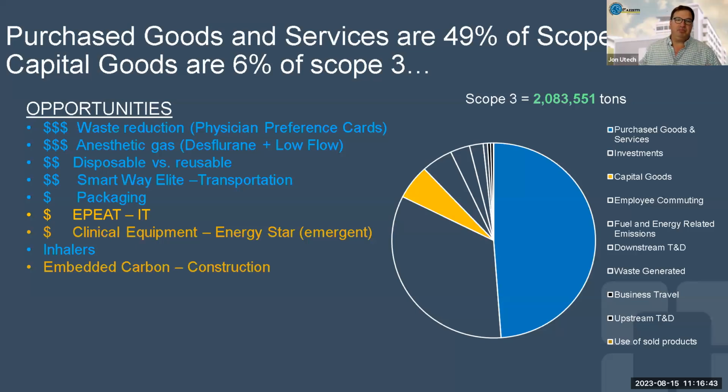It's a different topic, but when a surgeon is there, there's typically a physician preference card which says what items he wants out for the surgery, and getting those right matters, because once the items are out, we can't reuse them. So at Cleveland Clinic and other hospitals, there's a number of waste reduction programs that try to reduce wasted supplies for the operating room. And there's big money there.